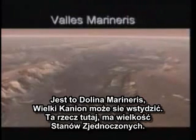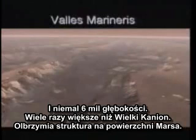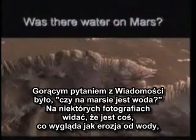It also has the biggest canyon in the solar system. The Mariner Valley is this thing here. It puts the Grand Canyon to shame. This thing is the length of the continental United States and almost 6 miles deep and multiple times wider than the Grand Canyon. Tremendous canyon system stretching across Mars.